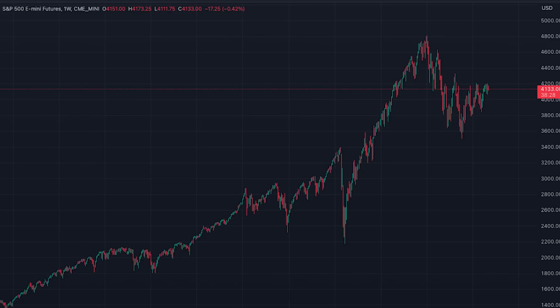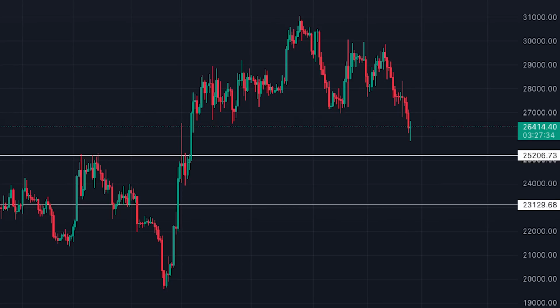According to the founder and CEO of trading firm TDX Strategies, the downside move may gather pace if traditional risk assets turn lower, saying we could get an acceleration to the downside if US equities start to roll over. 25,200 is a key support for Bitcoin, followed by 23,100 on potential downside acceleration.